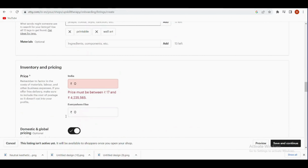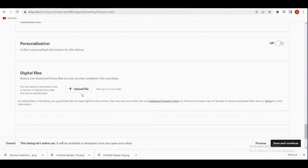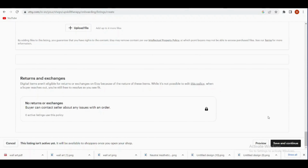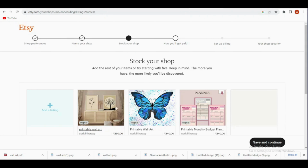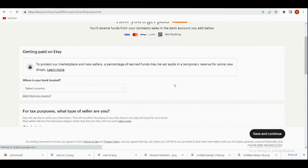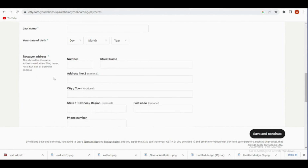Then the next step is to enter the price for your product. Then upload your design here. And then hit continue. And as we can see, our product is added over here. And click continue. And then follow this payment and billing process. So this is how you can make money with Canva and Etsy.